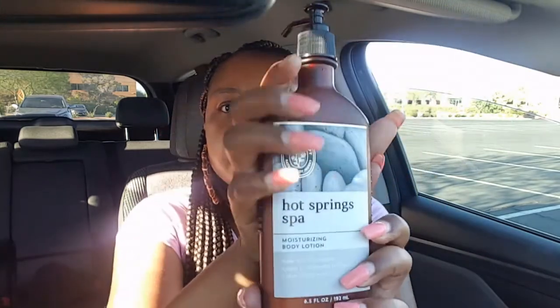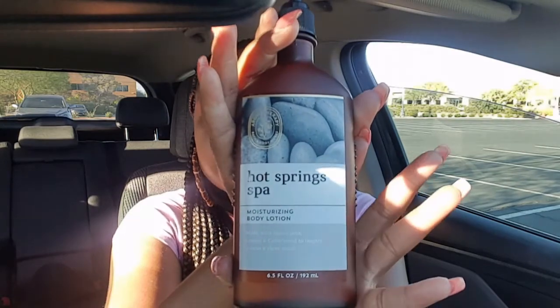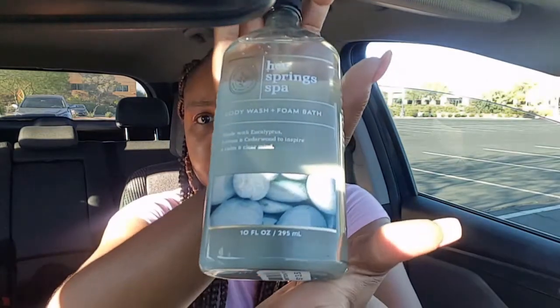The first thing that I got, you guys, my face was getting extra oily first thing in the morning anyhow, was the Hot Spring Spa. This is the body lotion, and then I got the body wash foaming bath. Now I didn't smell any of these things in the store with the whole COVID and everything going on. I don't take my mask off in these stores and be smelling this stuff.